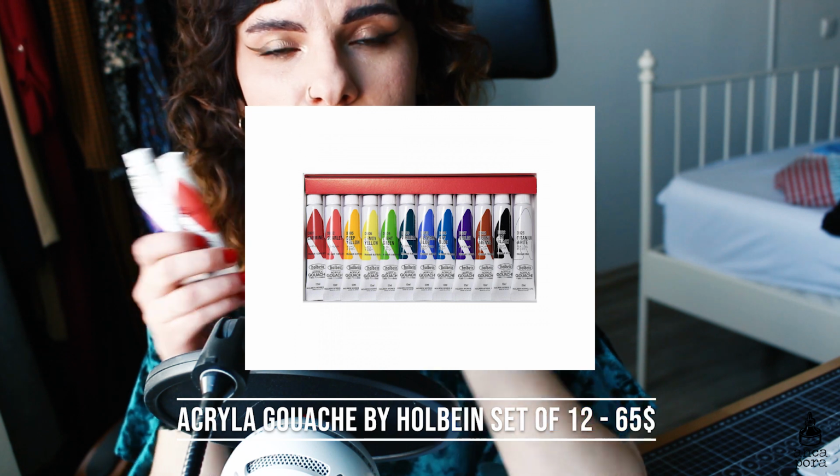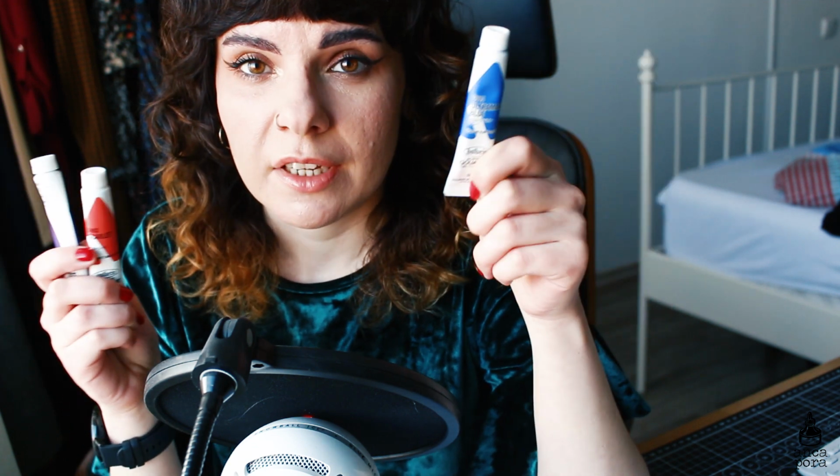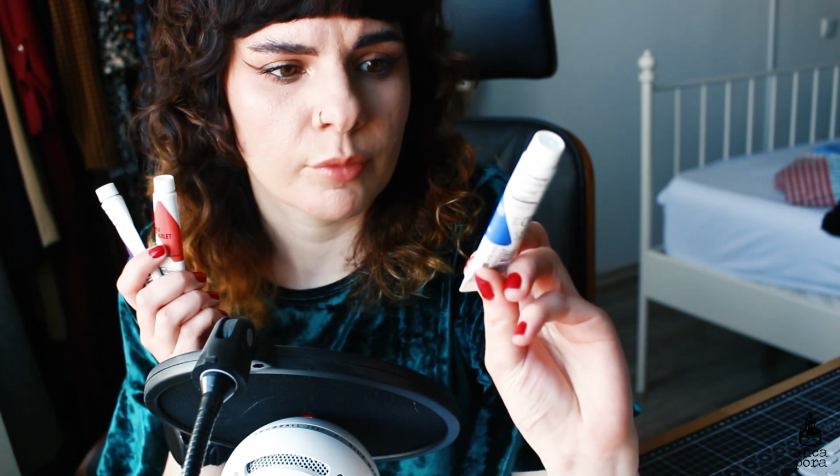So the next item are these Holbein acrylic gouache. I know you've seen them everywhere. I mean, every illustrator has them out there. These are on the expensive side. I bought a set of 12 of these colors for $65, which is pretty expensive. The tubes are 12 milliliters, which is not a lot, and I've run out of most of the colors.